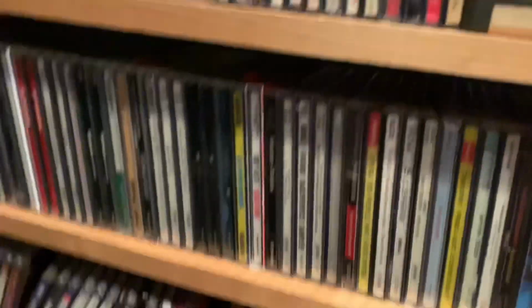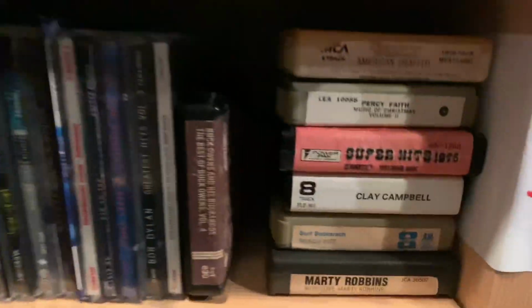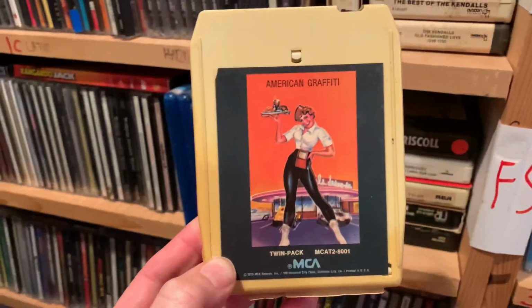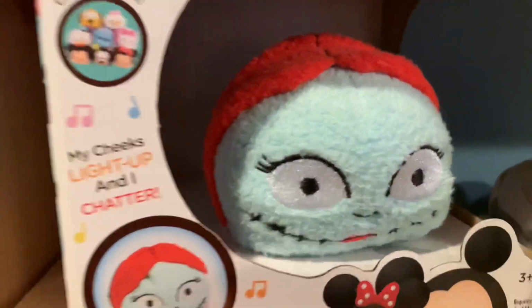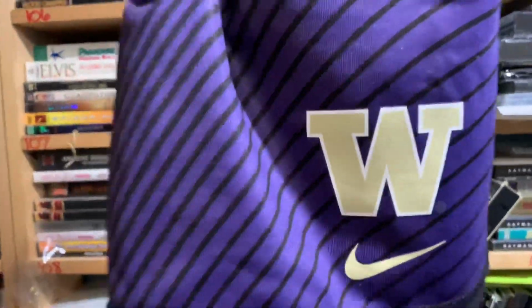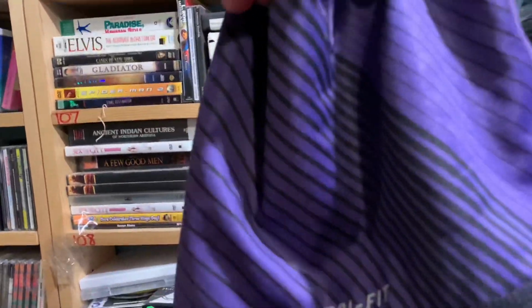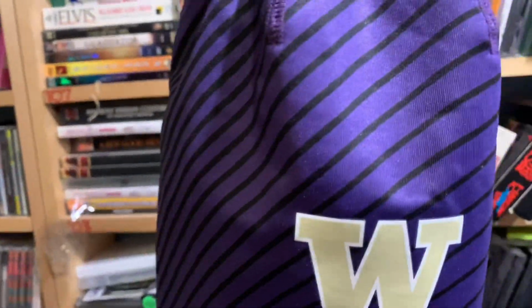Okay, shelf 21. We are looking for American Graffiti. 8-tracks sold for $13. All right, we got a little skull cap of some college. What college? I don't know. I have no idea, but it sold for $7.